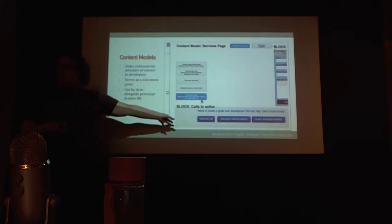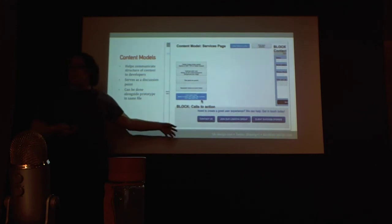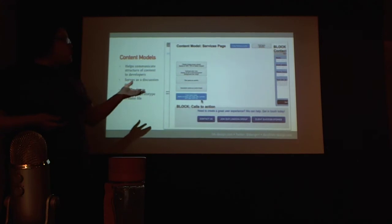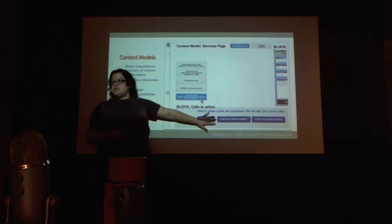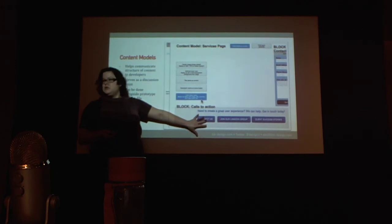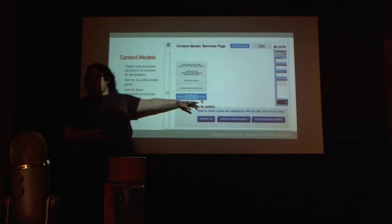And they were able to actually figure out, okay, this is what they meant. Until that point, they had no idea what these people had been talking about, and they'd been working with them for 6 months. So they're a really great way to just say, okay, this is going to be consistent. This is probably a block or a panel or some kind of thing, but these are fields that would be in the content type.